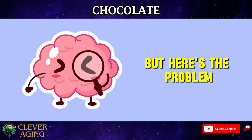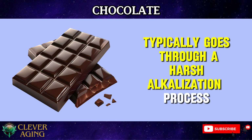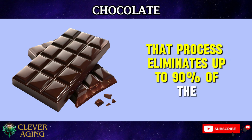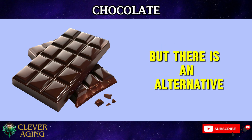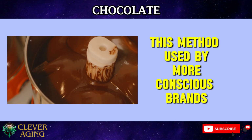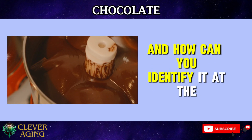But here's the problem. Most of the chocolate on the market completely loses this benefit. That's because cocoa, when industrialized, typically goes through a harsh alkalization process used to soften the flavor and darken the color. The problem? That process eliminates up to 90% of the flavonoids. It's like buying a luxury car without the engine. But there is an alternative: functional chocolate made with controlled cocoa fermentation and mild or no alkalization. This method, used by more conscious brands and even small artisanal producers, preserves the neuroprotective compounds in their active, bioavailable form. And how can you identify it at the store?